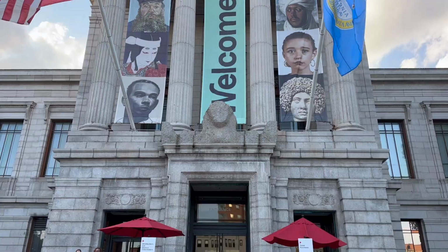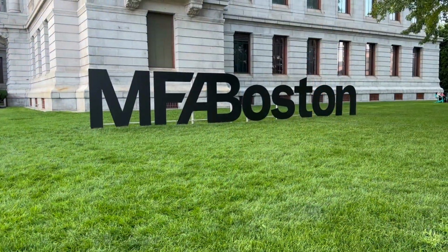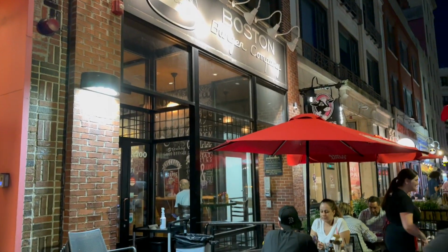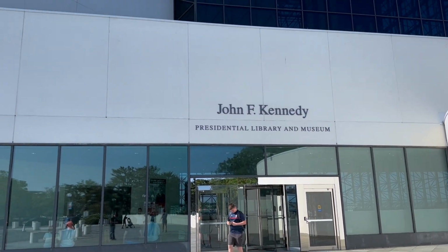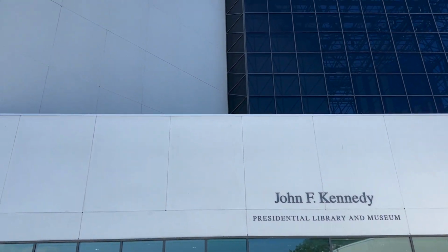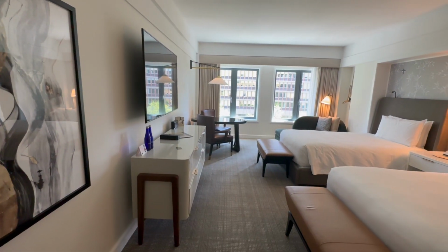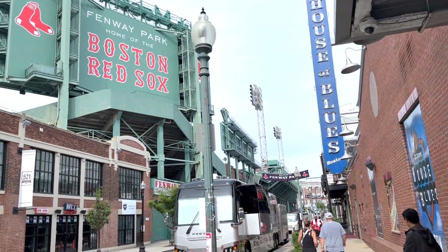And what about the location? We found the Mandarin Oriental to be centrally located and simple to navigate on foot to a number of activities that we were interested in. We only needed to use Ubers twice during our stay, once to get to the Kennedy Library and the other time to get us to the start of our walking tour. The central location of this hotel checks another family-friendly box.